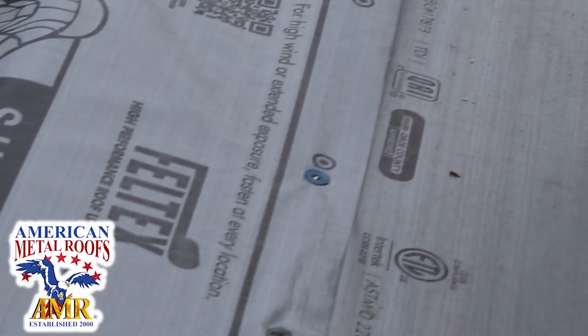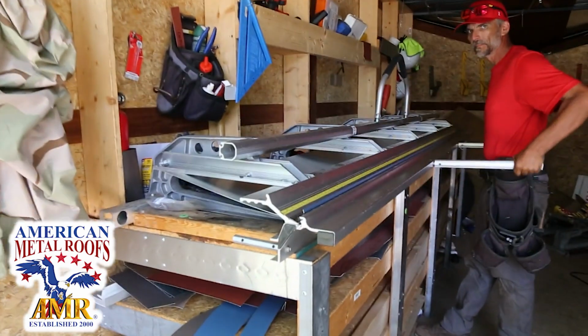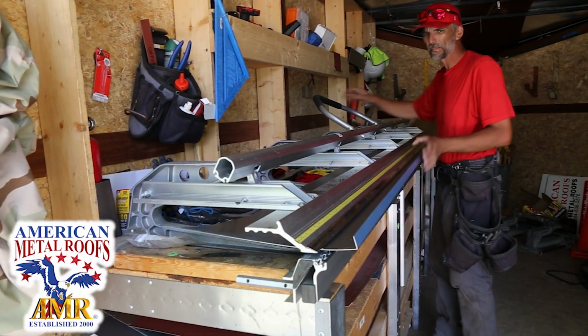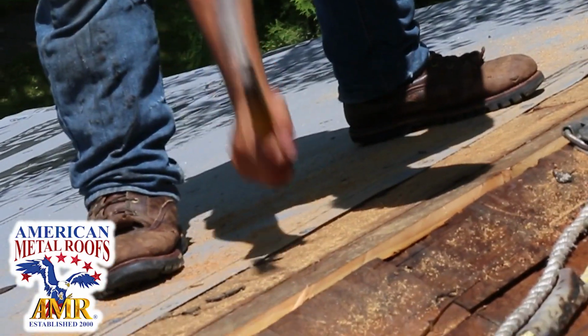They would show up an hour before the builders would show up, and then they would be here an hour to an hour and a half after the builders left. They made sure that every step of the way I was included. They were just a great company to do business with.